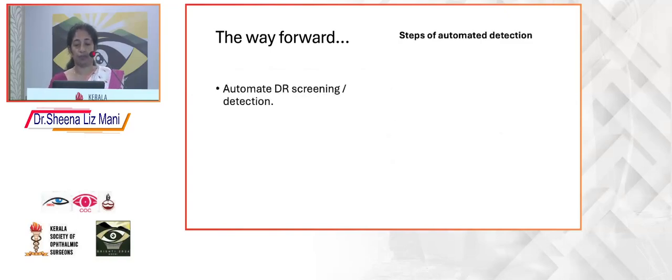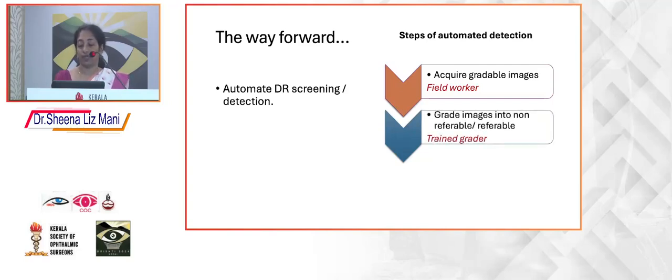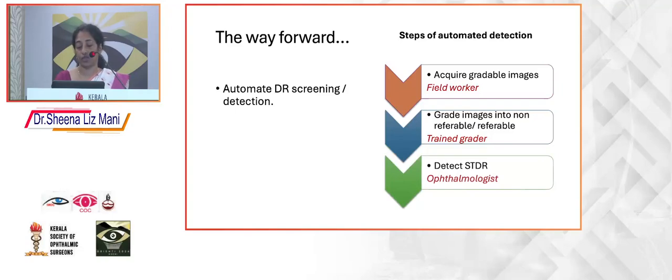So coming to the second method of automating DR screening, again, the first step is to get gradable images. Only once you get good images can you grade it. So that is usually the work done by the person on the field. They will have to assess whether the image is gradable or good enough to even be uploaded to a reading center. And then the next step is the actual grading, but before that we need the gradable images. And then of course the final step is actually detecting STDR, which is done by the ophthalmologist.